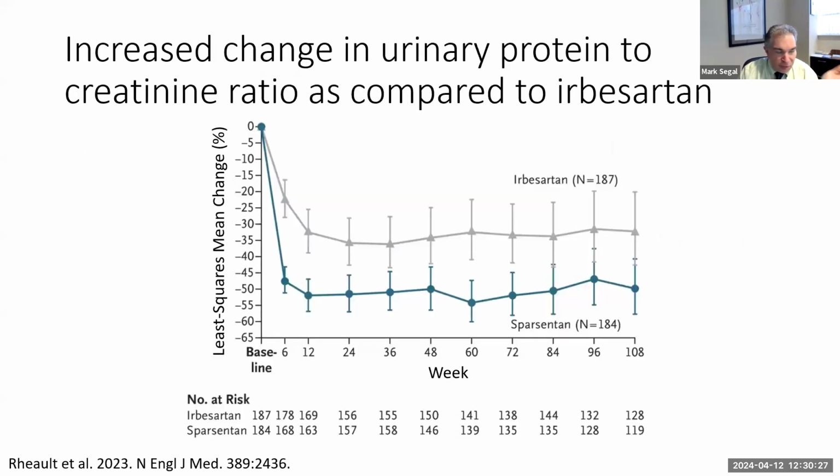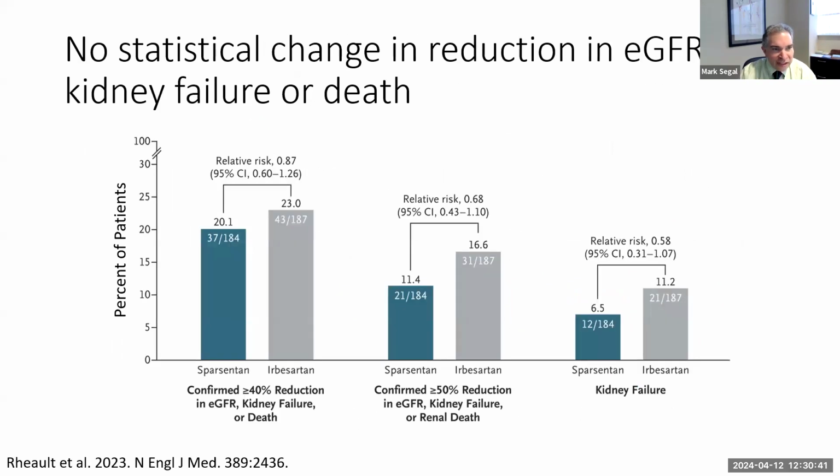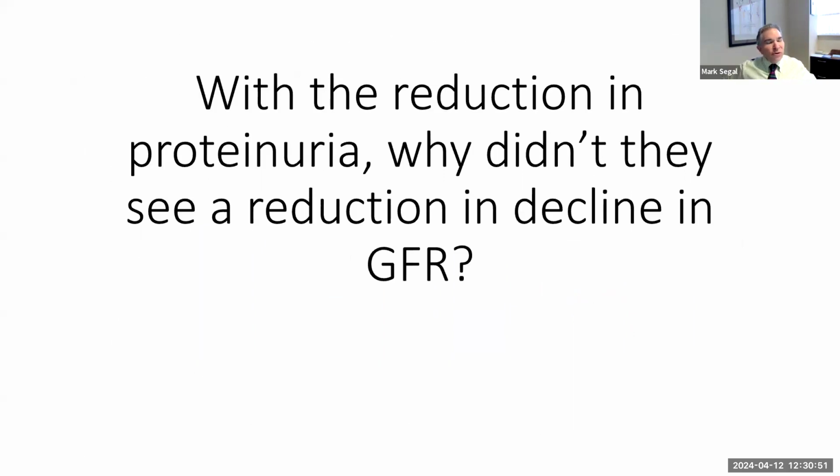And it was a beautiful result, right? Everyone was delighted. Sparsentan reduced the urinary protein creatinine over 108 weeks, significantly more than irbesartan. However, there was no statistical change in reduction of estimated GFR, kidney failure, or death. So with the reduction in proteinuria, why didn't they see a reduction in decline in GFR?